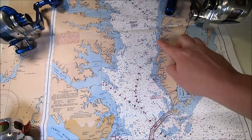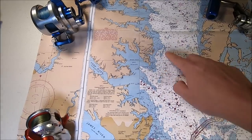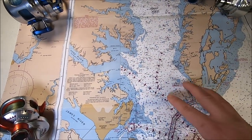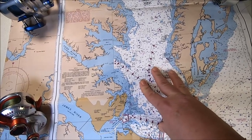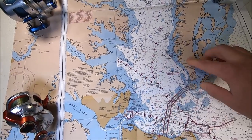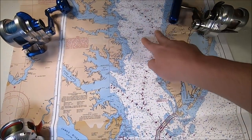I do the best always on this coast here, on the eastern shore. A lot of guys do the western shore. A lot of guys like to troll out here. But for my big fish, my migratory fish, the big girls, fish over 50 pounds, I like this side of the bay. It's a very long stretch, but you're looking for temperature.